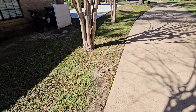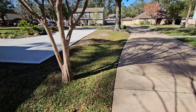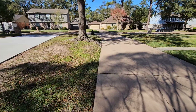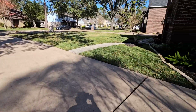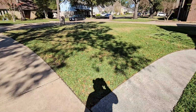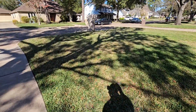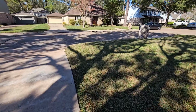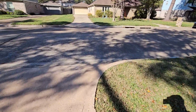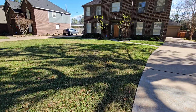I know you see a lot of leaves, but this is the second time I've raked and vacuumed and blown, and it's just what it is. You can't pick up every single leaf. And going back to the consistency, the consistency is what really creates a lawn. It's not necessarily knowing. I mean, yeah, the knowledge is good, but even with the knowledge, you can harness what you know and still create great results.